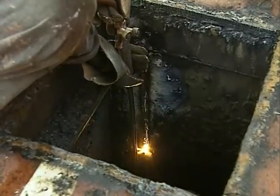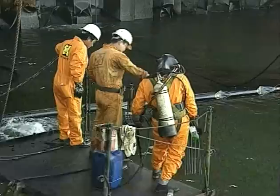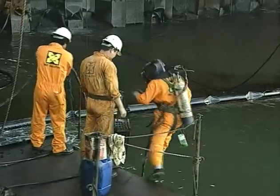Cutting the hull in two requires great skill and professionalism, both above and below the surface, where visibility is almost zero.